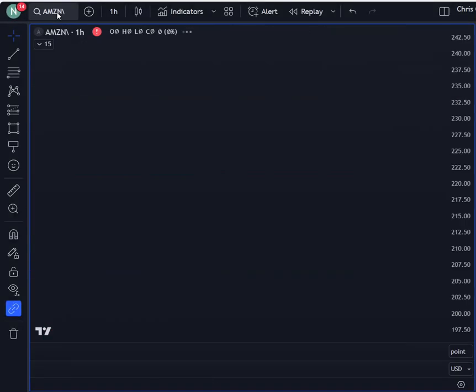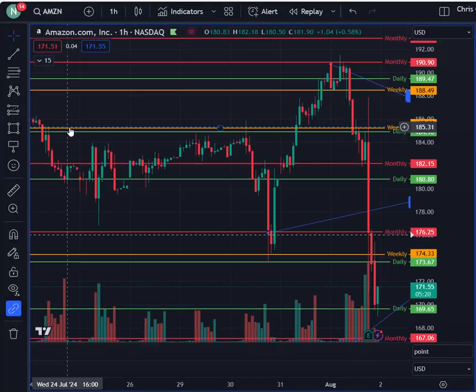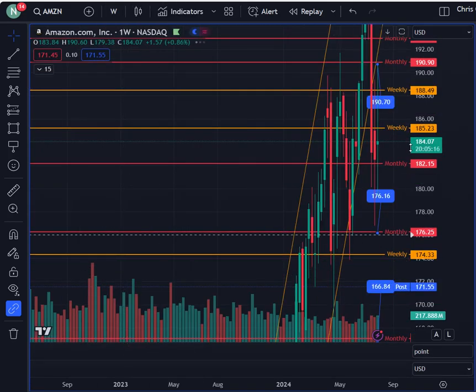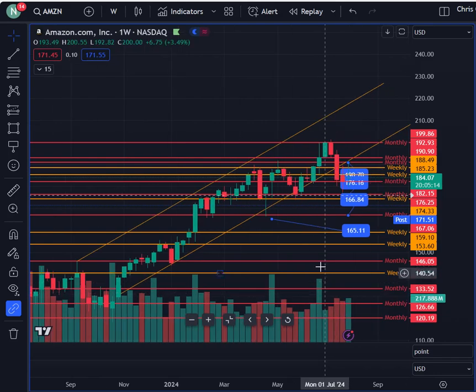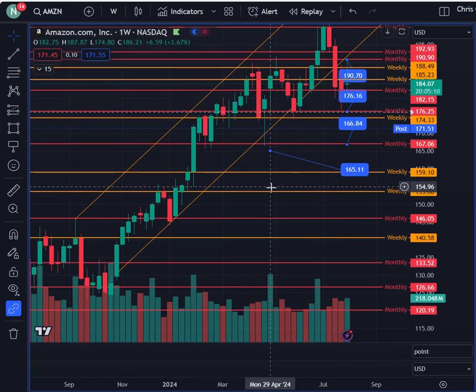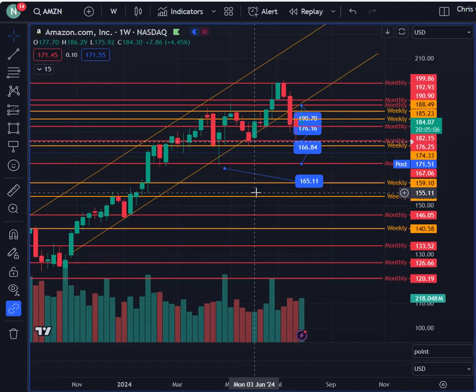Amazon. Got to type the right symbol. So again, let's take a look at the longer term. As you can see on all my charts, I really like to put in monthly and weekly levels, and then drill down, take a look at the hourly for some shorter term entries and exits.